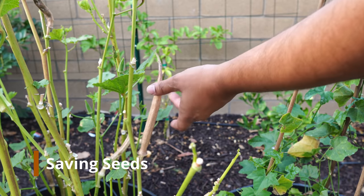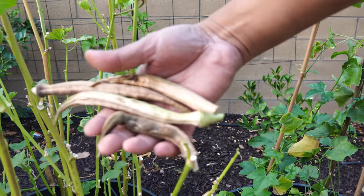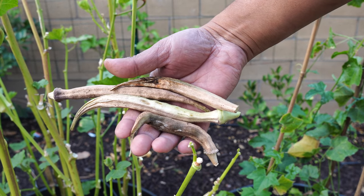And finally, let's take a look at saving seeds. Now, I won't elaborate on this a lot, but remember to save your seeds.